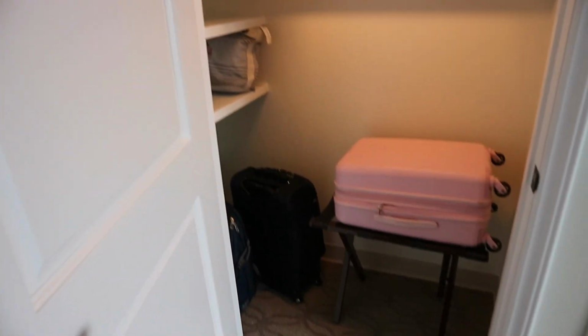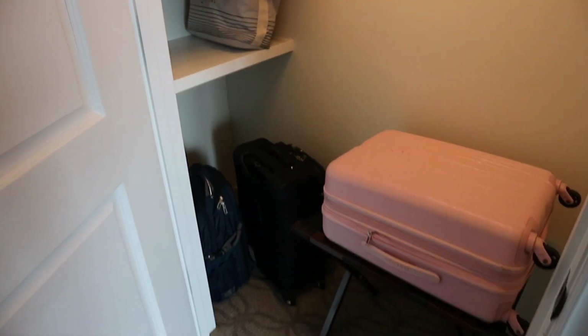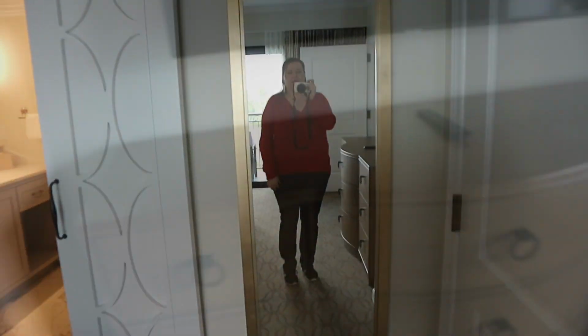Here is the closet in the master bedroom. Lots and lots of storage here. And there's a huge shelf on top too. Got a full length mirror here. There's a big dresser here with a large flat screen TV. And you'll notice here that they have their furniture bolted to the wall just for safety. So this is like chained on here so that in case somebody's child tries to climb the furniture.